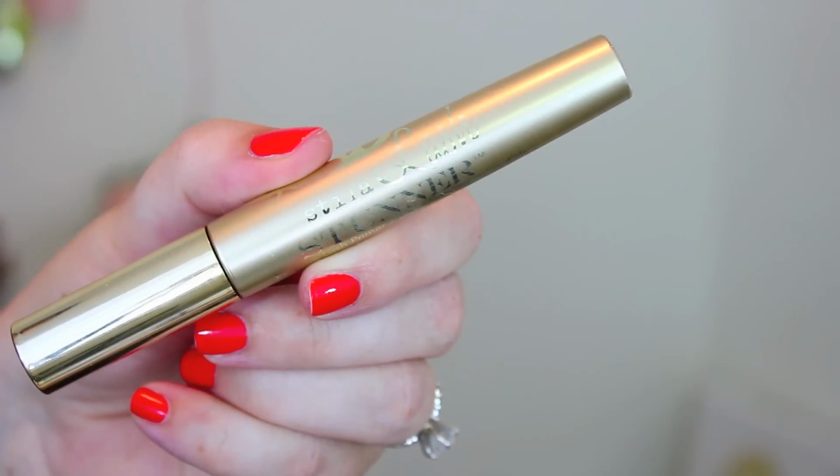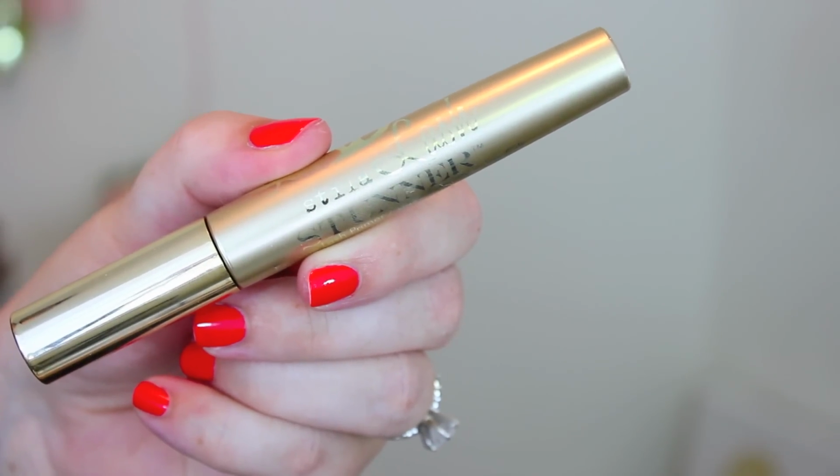They released 2 other eye products. One is a lash primer and one is a mascara. So let me talk about the primer first. It comes in this box and gold packaging, which is absolutely beautiful, and this is the Lash Stunner Extreme Lash Primer.